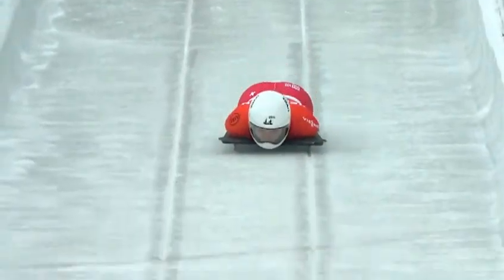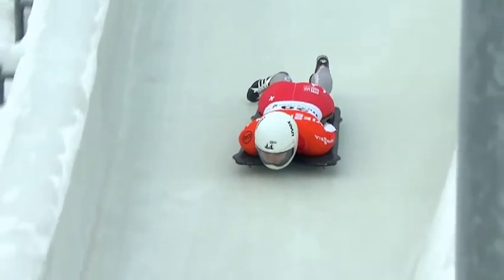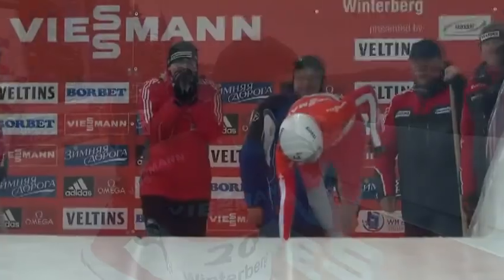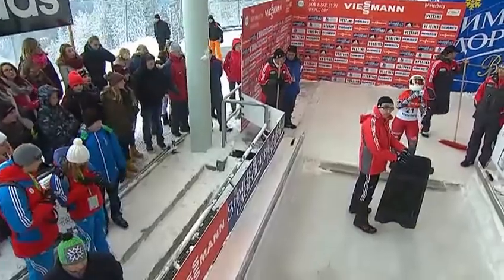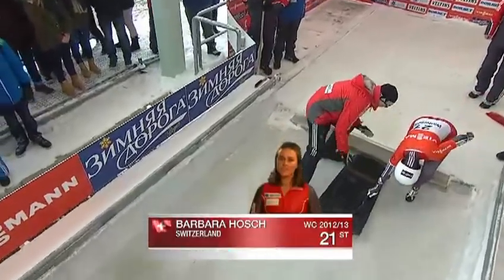Again, she only converted in the last 3 or 4 years to skeleton from bobsled. So she's got plenty of power. Giving away experience in driving the track, though, to some of her rivals. Nevertheless, 15th place. And Donna Crichton in 20th is now in the danger zone. Four more sleds to go. First of whom is the second of our Swiss girls, Barbara Hosch.